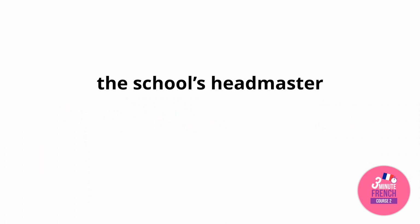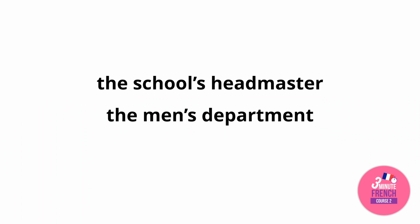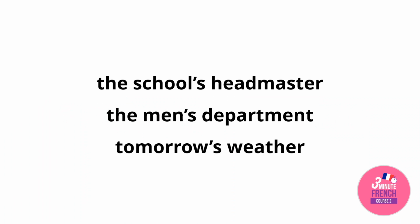Not just belonging. The apostrophe S doesn't always show a clear belonging. Have a look at these examples. The school's headmaster. The men's department. Tomorrow's weather. These examples don't show belonging or possession. The school doesn't own the headmaster, and tomorrow doesn't own the weather. But the rule about using de in French in place of an apostrophe S still stands.